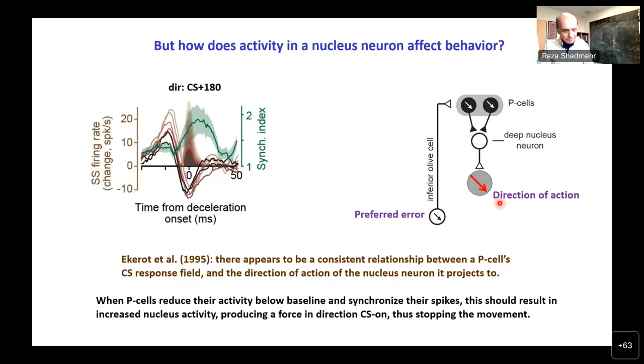Now, the question is, when we see this activity in these Purkinje cells, when they're suppressing their activity, this should result, we think, in nucleus activity that produces a force that will stop this movement, which means that there should be a relationship between the suppression of activity in the simple spikes and the downstream change in behavior. It should be in the opposite direction as the preferred error. So let's see if that's true.